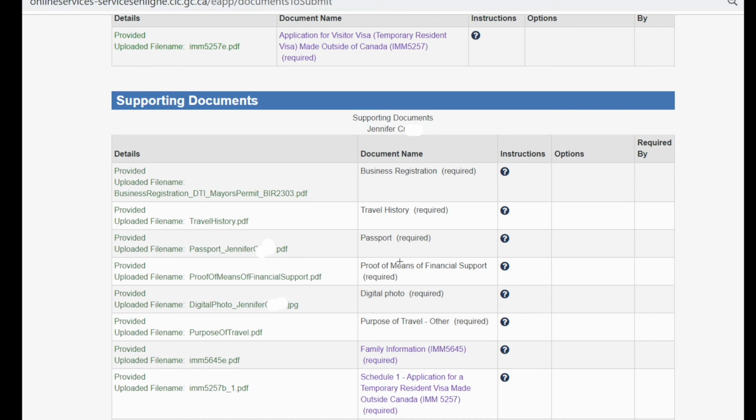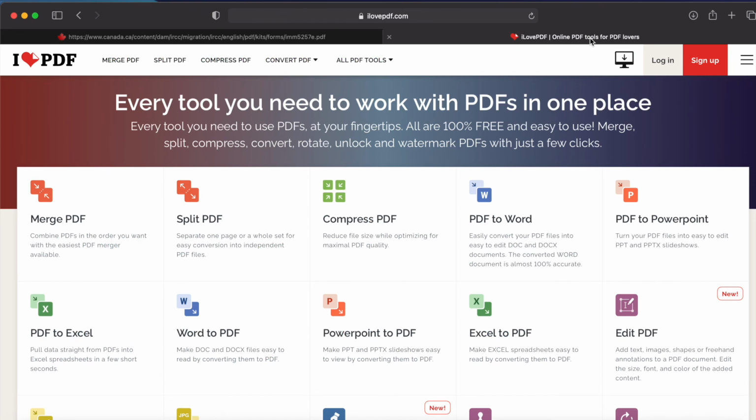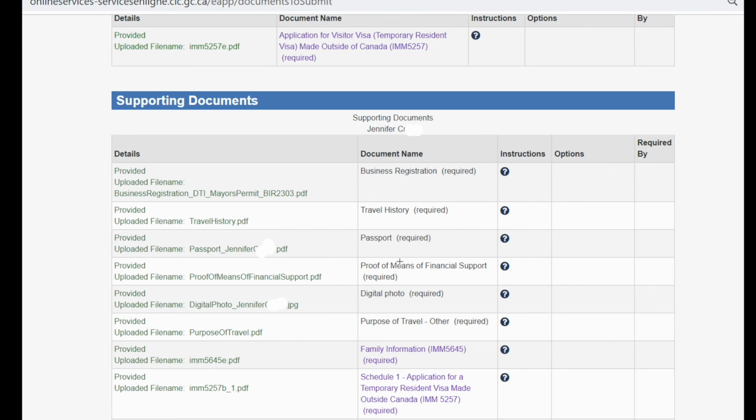So yeah, I think that's pretty much about this video. I just wanted to give you a complete walkthrough of what documentation IRCC is requesting you to upload on your GCKEY, and how to fulfill all of these documentations, and what applications are, for me, very efficient to use. Okay, so we have highlighted the usage of iLovePDF. So yeah, that was really highly recommended for me. So I think this is pretty much about it.